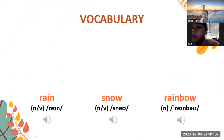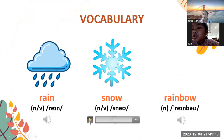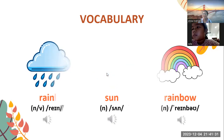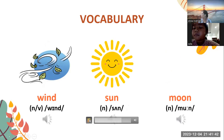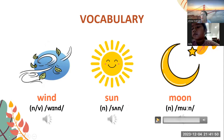Rain. Okay, this is rain. Look at the rain. Next is? Snow. Next is? What is this? Rainbow. Rain, snow, and rainbow. Okay, they are all friends. Okay, next is? What's this? Wind. Okay, this is the? Sun. Mother sun. And the? Moon. Moon is sleeping.